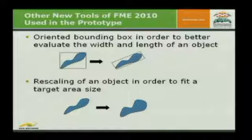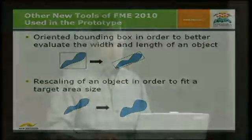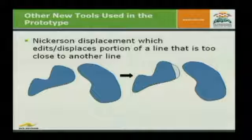Other new tools that are useful in FME 2010: oriented bounding box. If you want to find the width and length of a feature, well, I prefer that one than that one. Rescaling of an object to a target area size. You're mapping southern Alberta. There is one tiny lake in the whole file, but it falls just below the minimum size. Well, you probably want to keep it, but you probably want to increase the size to meet your minimum size criteria. Another classic operation in generalization, Nickerson displacement, where you would like to move part of a line. In this case, we are not moving the whole feature, but just the part of the line that is too near another element.